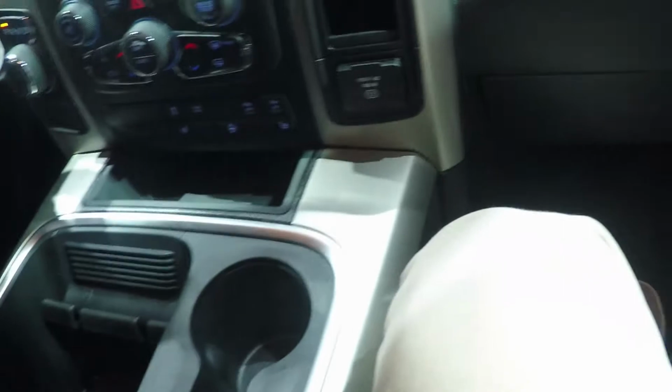And then of course underneath all this you have a ton of storage space in this full-size pickup. Ton of room inside this truck. Let's go check the back seat.